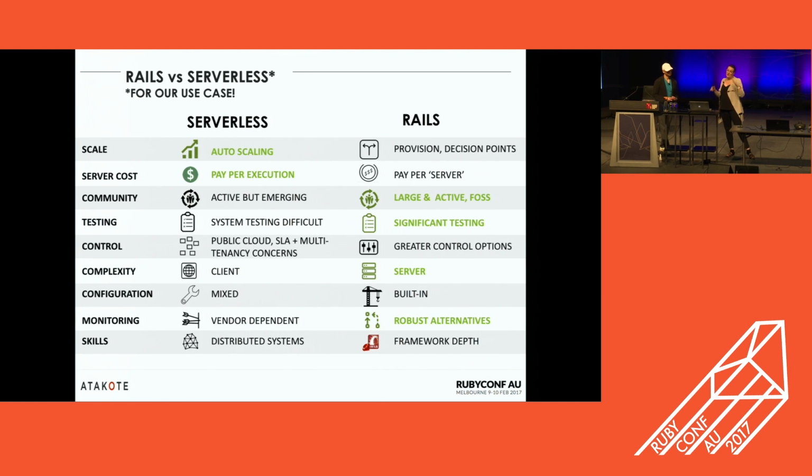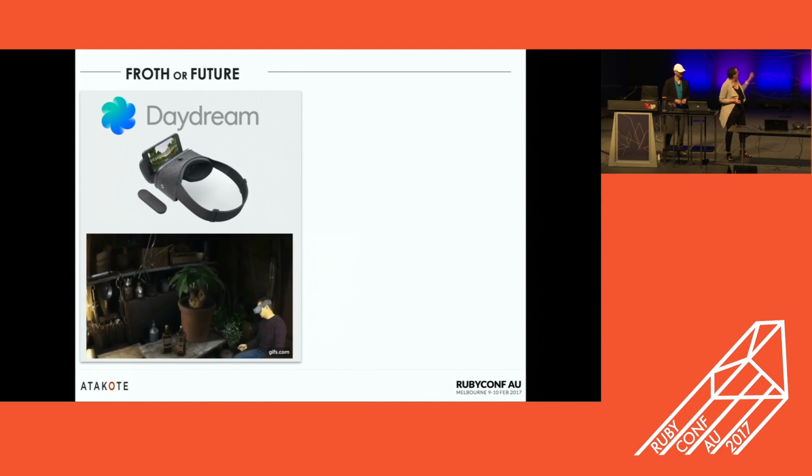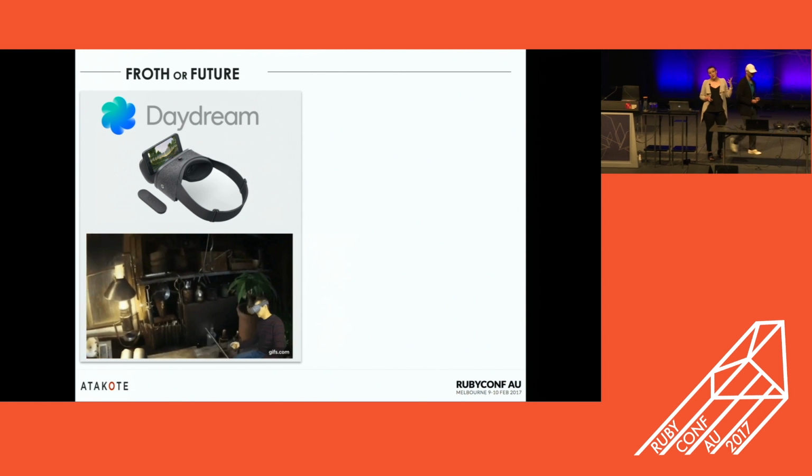But look, in the couple of minutes we have left, you'd be forgiven for thinking we're super negative on serverless, right? We're like, Rails is the only way to go. That's not at all it. And we're here at RubyConf, not at RailsConf. So as we look forward and we look to the Daydream, which is an incredibly rich mobile VR experience.